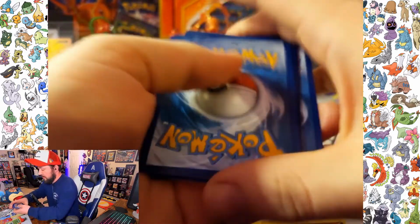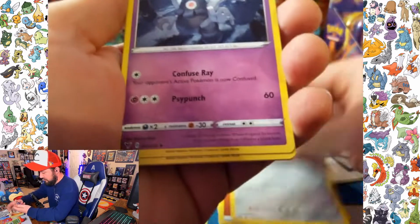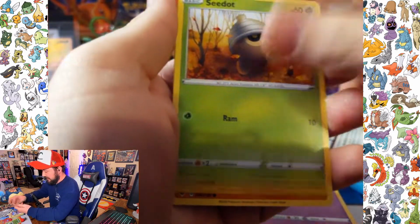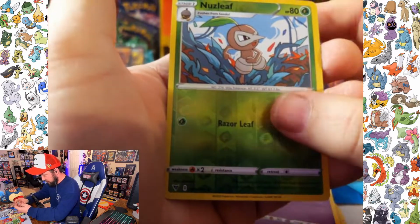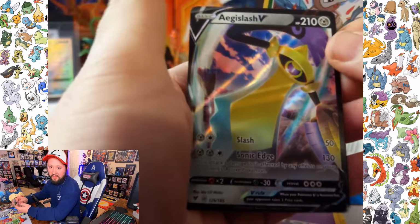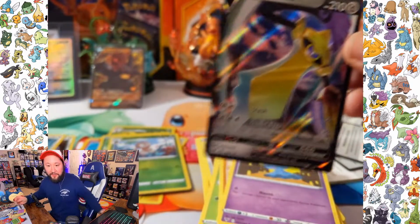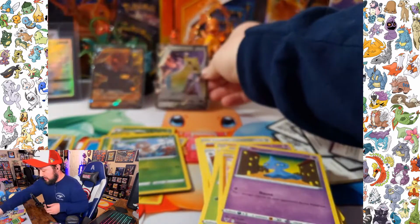1, 2, 3, 4. Let's go, fire. Oh, fighting. We got a Ferrothorn. We got a Dusclops. We got a Rocky Helmet. We got a Woobat, Seedot, Phanpy, Chimchar. We got a reverse rare Nuzleaf, and we got a V, an Aegislash V. Although I do like it, I will not cherish that one because I already have one. But that's okay. Still not a bad pull. Not a bad pull at all.